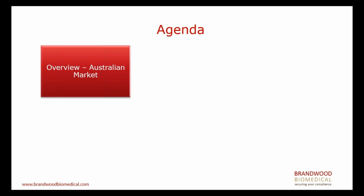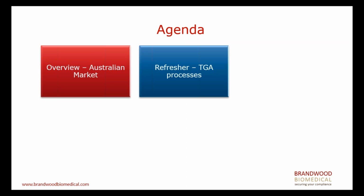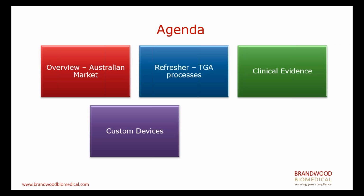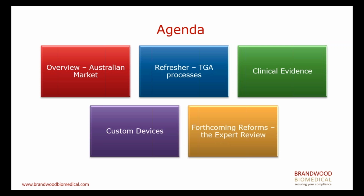Now I'll go into the agenda. In today's webinar, as I mentioned, it is intended to be a high-level overview. I'll start with the Australian market, and for those thinking of why they should enter, what some of the key potentials of the Australian market are. Second will be a refresher on the TGA process, a very simple overview of how you can gain approval and market access. I'll also talk about clinical evidence, which, if you follow our newsletters, is an ongoing and hot topic in the past couple of months. I'll also talk about custom-made devices, a recent notification protocol or tool that's been introduced. We've also sent that out as a blog, but I'll go through it with you in this webinar. And lastly, some upcoming reforms: what changes are upcoming or being discussed, and what can you expect in future?